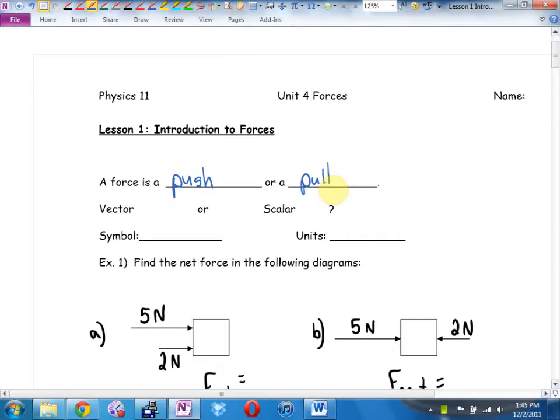And then I wrote down here, vector or scalar? Well, what do you think? Do forces have direction? When you push or pull something, does it matter which direction you push or pull? Does that make a difference as to which way it ends up moving? Force most definitely has direction. It is a vector.